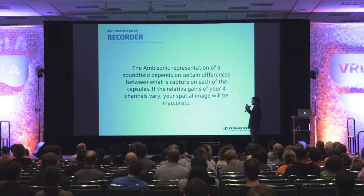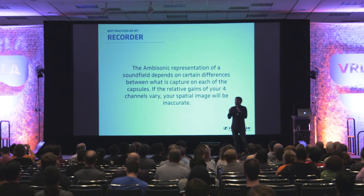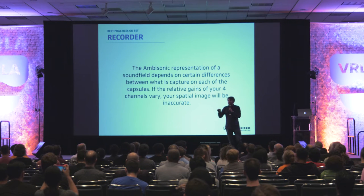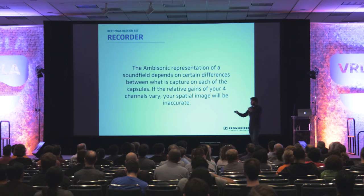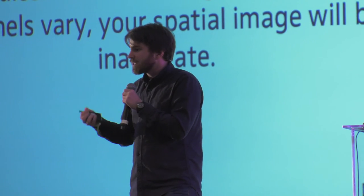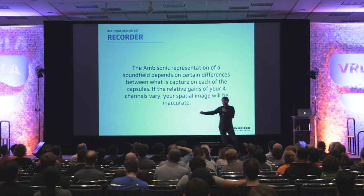So if you can imagine Ambisonics, you're capturing a sphere of sound. So the ambisonic representation of that sound in whatever space that you're capturing in is based upon the differences between what the capsules are capturing. So if a sound is louder in one capsule as opposed to another capsule, that's part of how we get information about where a sound is coming from. So if the relative gains between your four capsules are off, say, if one of your preamps is turned up, that is, if one is being recorded louder, your sound field will come out incorrect. You'll have a bad image. It'll favor one area over another. So you may hear something that is actually quite quiet over here, quite loud, or something that is more over here coming from over here.